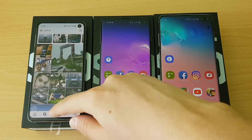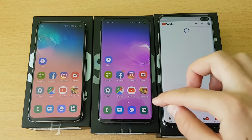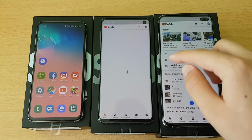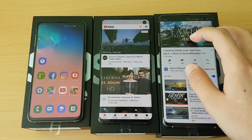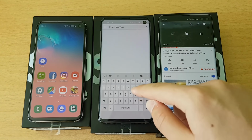So now all that is left is YouTube. We're going to play 1 hour of a 4K YouTube video, but all of these phones are set to 1080p, so we're going to play it in the maximum resolution that the S10e actually supports.